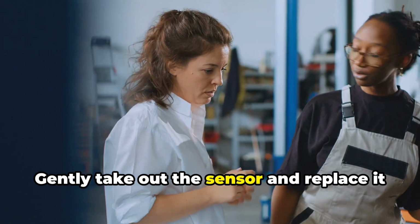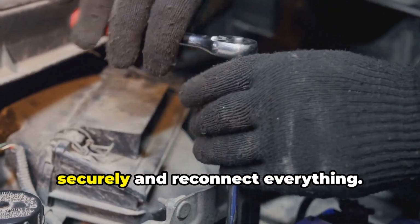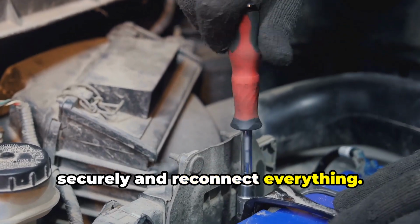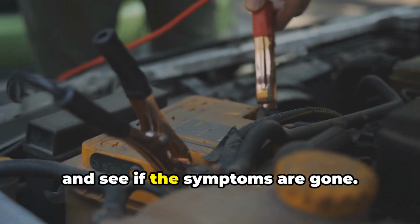Gently take out the sensor and replace it with a new one. Make sure the new sensor is seated securely and reconnect everything. Finally, reconnect the battery, start the engine, and see if the symptoms are gone.